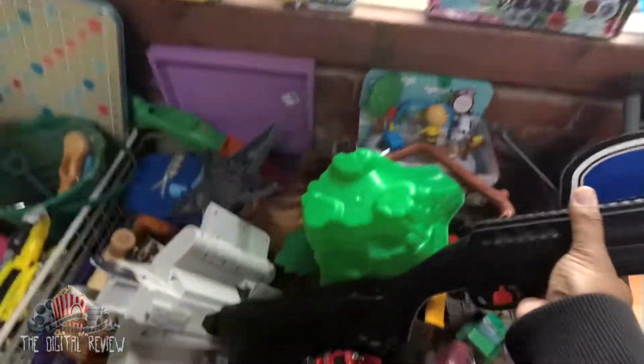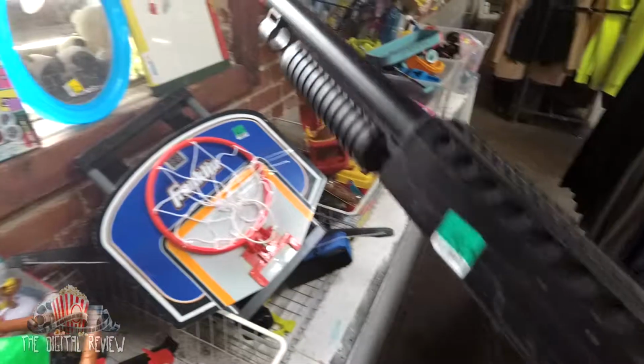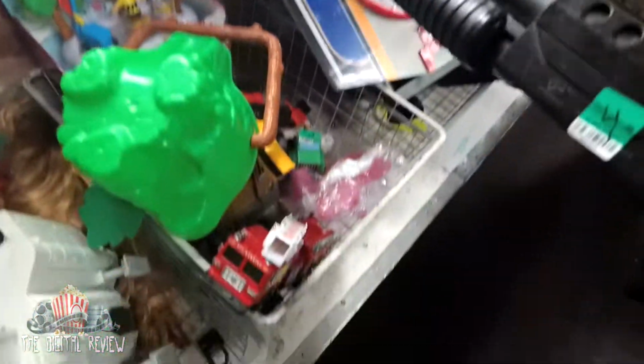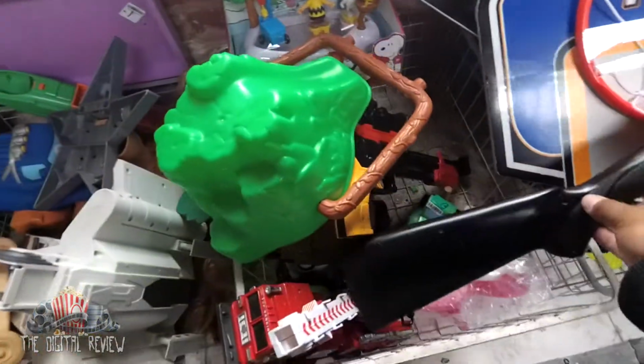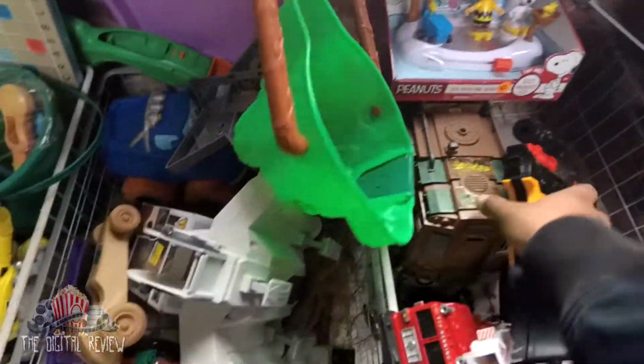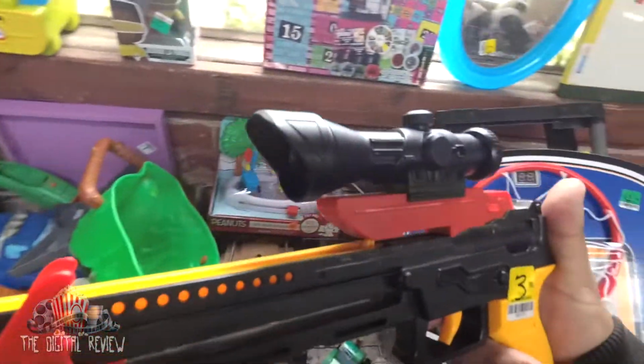Kind of cool to see all these little retro toys. This is really awesome. I remember I used to have guns like this when I was a kid. And make sure they have that orange tip. That's really cool though. Wow, it's a really cool shooter right there. The scope on it.